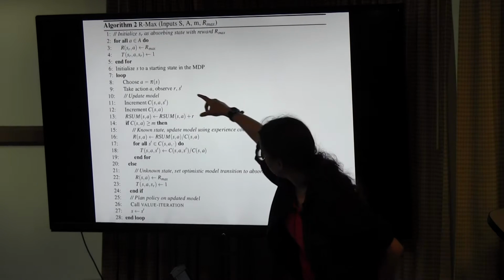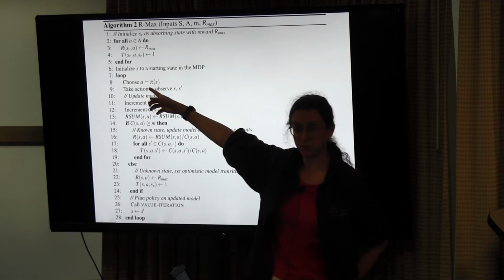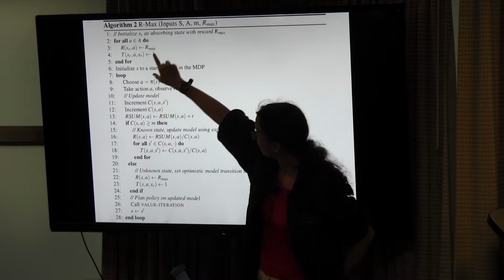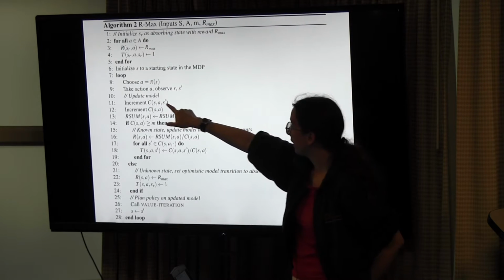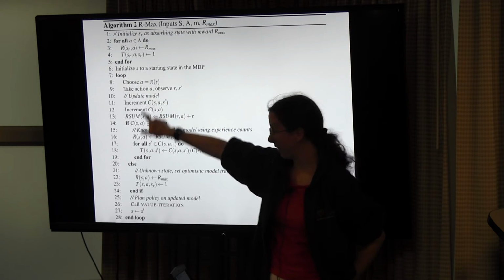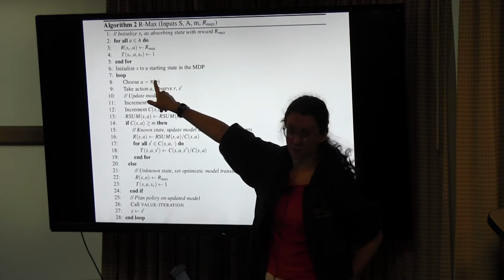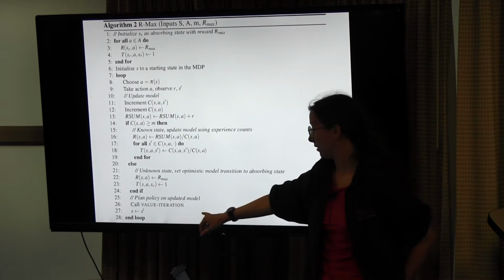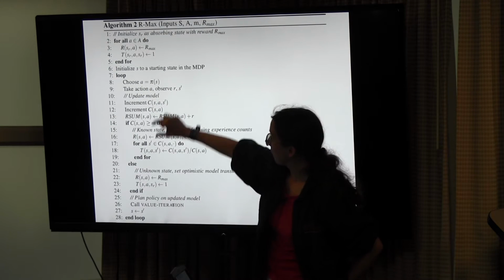So for each cycle here, it's going to pick an action from its policy. We'll just sort of maybe walk. So this is initializing our stuff to RMax. We're going to each time get our policy, which we got using value iteration. We're going to pick an action based on our current state that's optimal with respect to our best guess of a policy. Then we're going to do our bookkeeping.